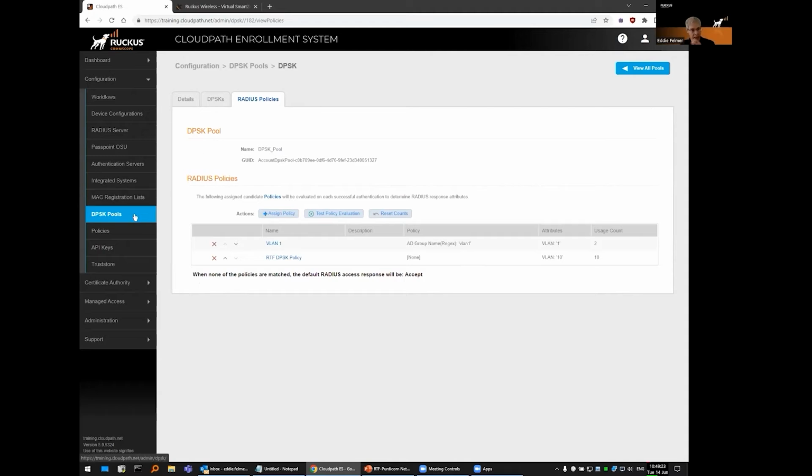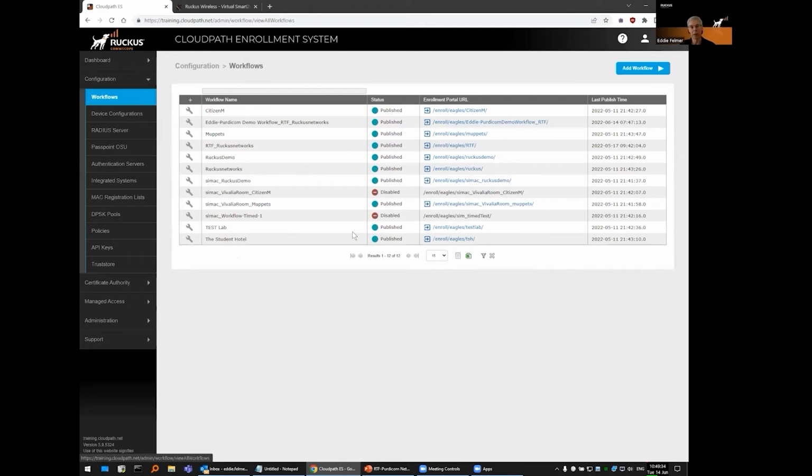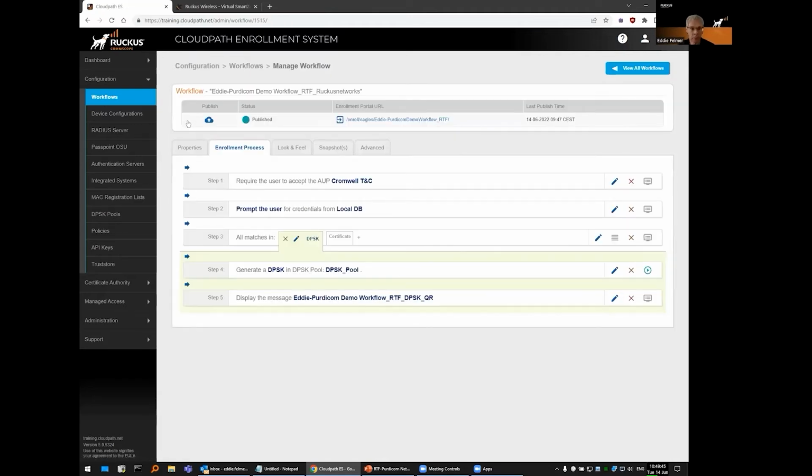So creating the DPSK pool and its attributes and policies is the first step. The second step is then to create the workflow. So under configuration workflows is where I create the workflows. Again, there are a number of workflows on here created by different SEs for different webinars and so on and testing. So this is what I'm using, this workflow here.